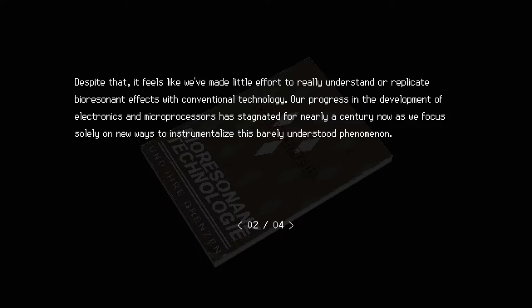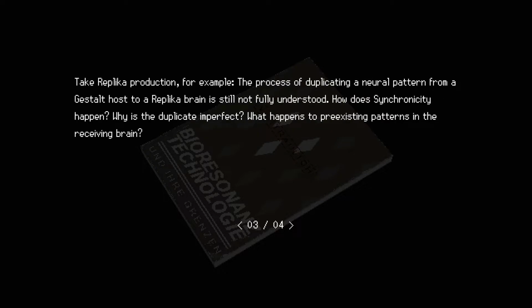Despite that, it feels like we've made little effort to really understand or replicate bioresonant effects with conventional technology. Our progress in the development of electronics and microprocessors has stagnated for nearly a century now as we focus solely on new ways to instrumentalize this barely understood phenomenon. Take replica production, for example.